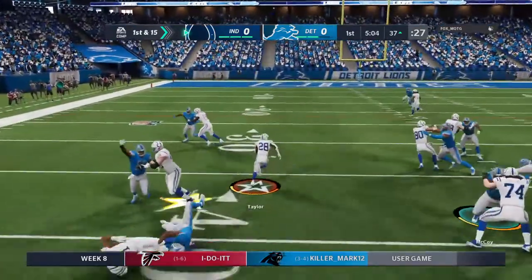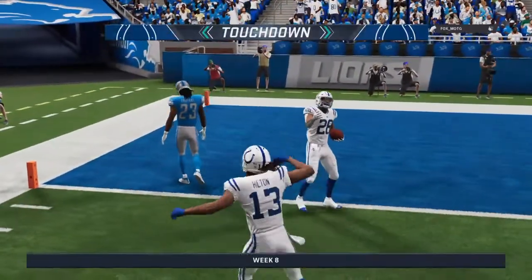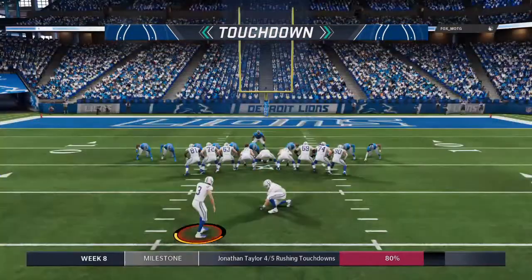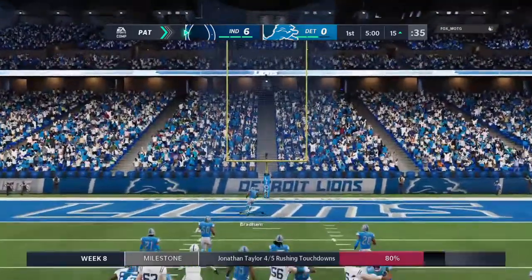They'll run the toss here with Taylor. Touchdown, Indianapolis. Jonathan Taylor, his 6th touchdown of the season. And the Colts are going to take a first quarter lead.